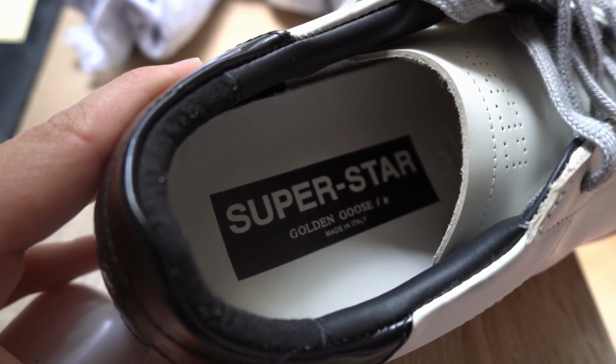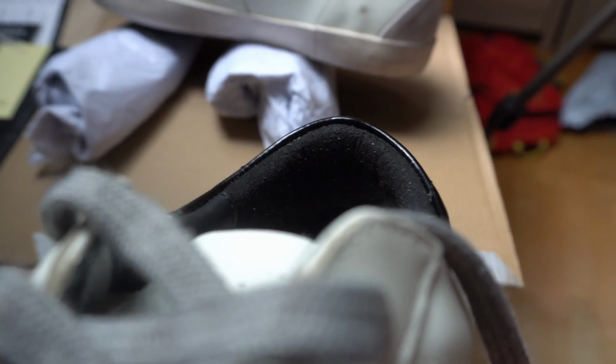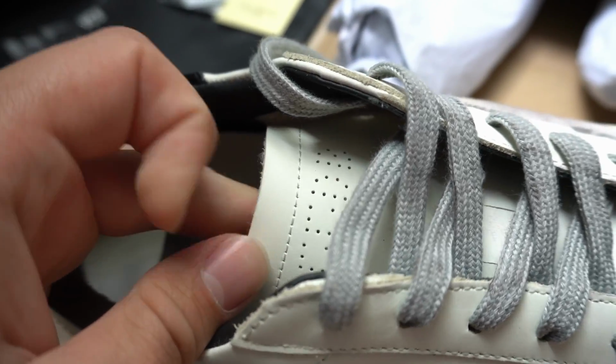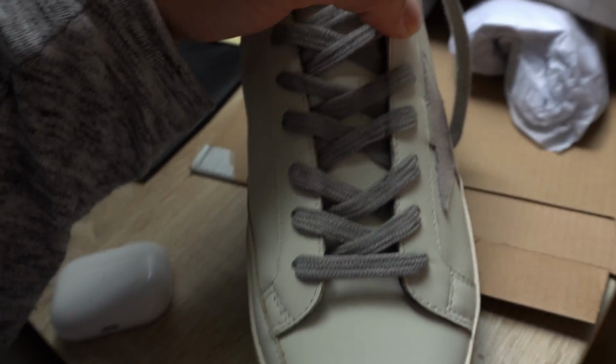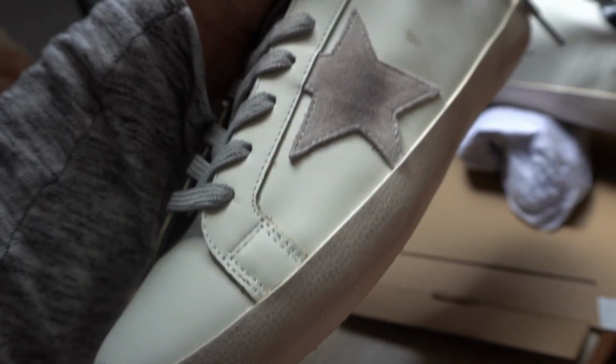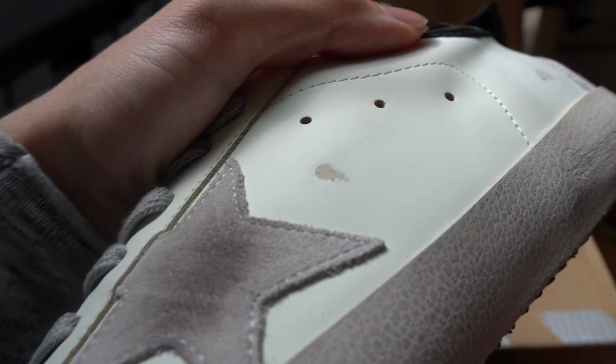It does say Superstar Golden Goose, made in Italy. And on the heel, this is how the shoe looks. The tongue is also very well made, as you can tell. Everything is made from this really tender, soft, Italian leather, so it's also very nice. And as you can see, the marks are just as they should be. And there's obviously some wear on the material here.